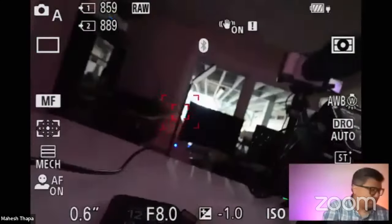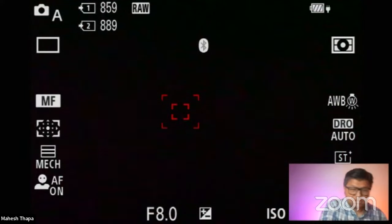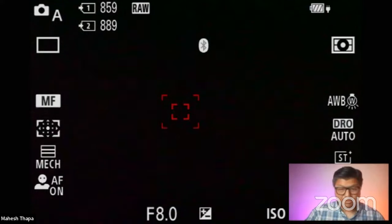So I love putting that as a zoom function. But there's another function there that I don't like so much.